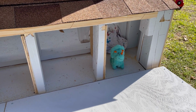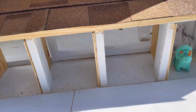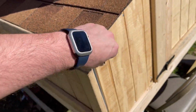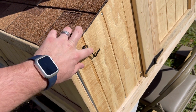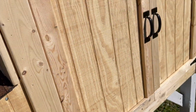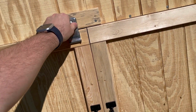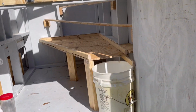Here's one of my kids' dinosaurs. But here's the inside of the nesting box. Closes up nice. It actually stays closed over here. Latch it up. Maybe another walkthrough of this too whenever I actually have it set up on a tripod at the end after we get it painted. There's that. This latch here is what I had laying around my garage. Let's undo this, pull the doors open, and there it is.